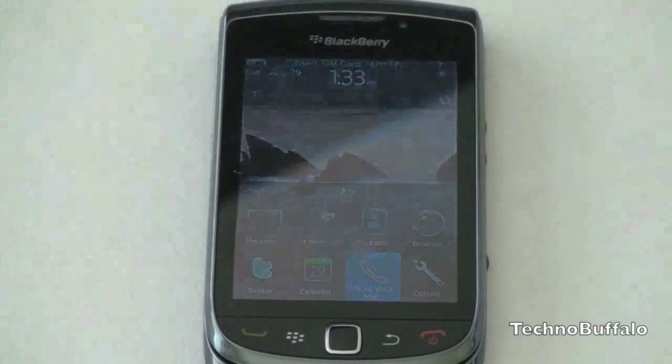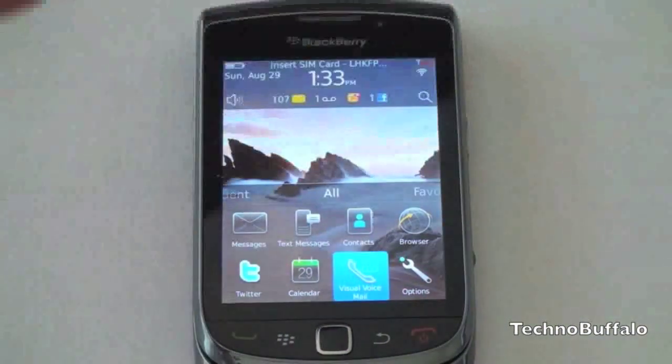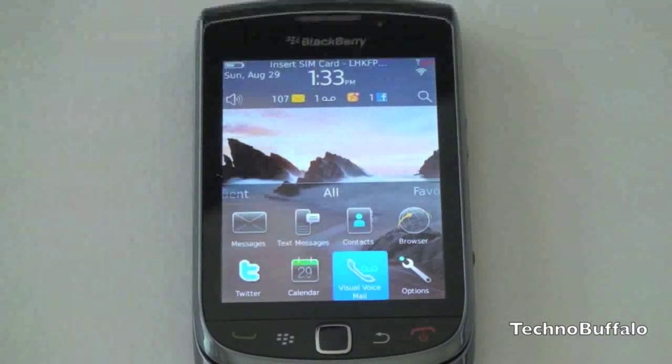For email, this is going to be one of the best email experiences you're going to get because it's a BlackBerry and it just works very well. Coming from an iPhone, I really appreciate the email management that you can do on a BlackBerry. It really shows how efficient Apple's email client is.